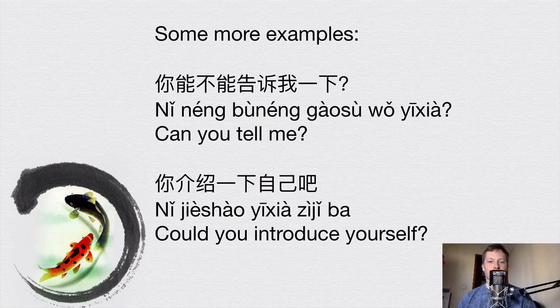Here are some more examples. 你能不能告诉我一下? Can you tell me? So literally, you can, not can, tell me a moment. But 一下 is just making this more polite. Can you tell me? 你能不能告诉我一下?